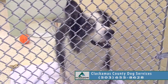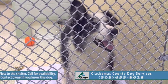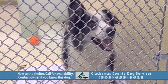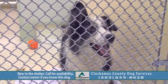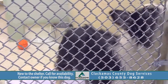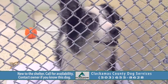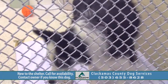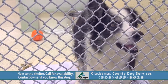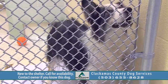Okay, this little girl came into us as a stray. She's not quite on the adoption floor yet. And she's an Australian Shepherd, about 8 years old. And she came in from the Malawa area. So if you know anybody that's missing an Australian Shepherd, please let them know to check our website or come in and take a look. She seems to be a very sweet girl, a little on the older side.